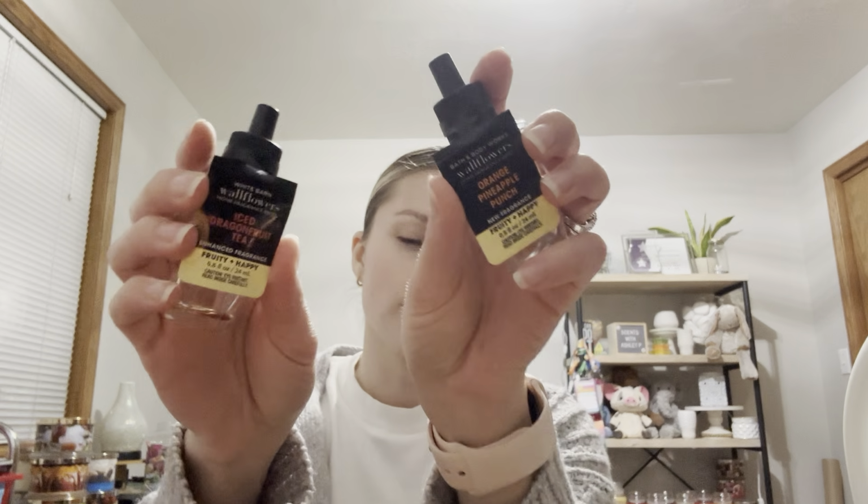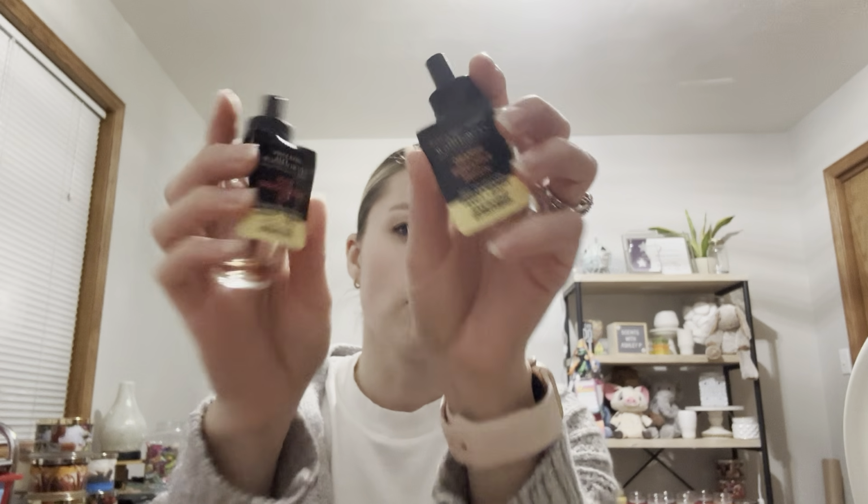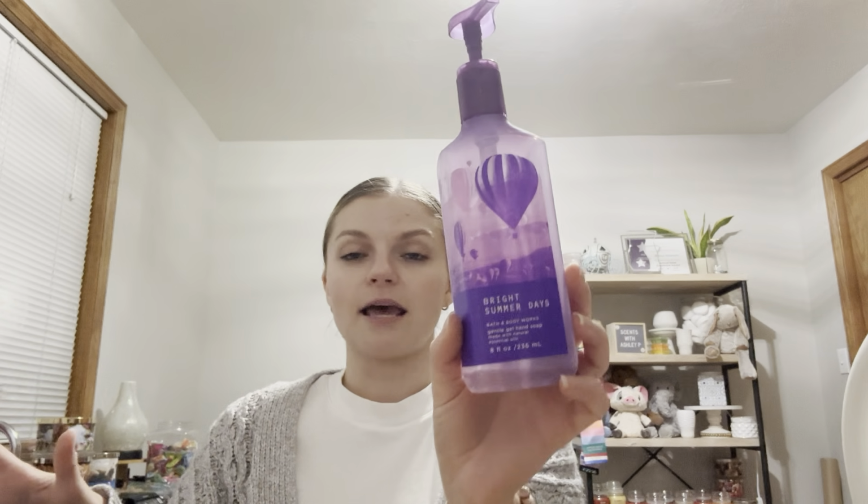2 wallflowers. I have orange pineapple punch and iced dragon fruit tea. These are kind of my last summery ones, so happy to be through them. Okay, we have a hand soap, and this is Bright Summer Days. I feel like everything in this Empties is screaming summer.